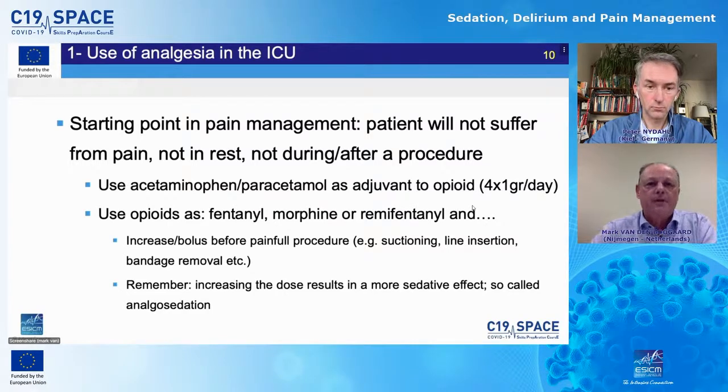Important to remember is to increase the dose or bolus of an opioid before any painful procedure. Think of suctioning, line insertion, or wound treatment, because we want a pain-free and comfortable patient. But remember, increasing the dose of an opioid will also have a sedation effect, which is also called analgosedation.